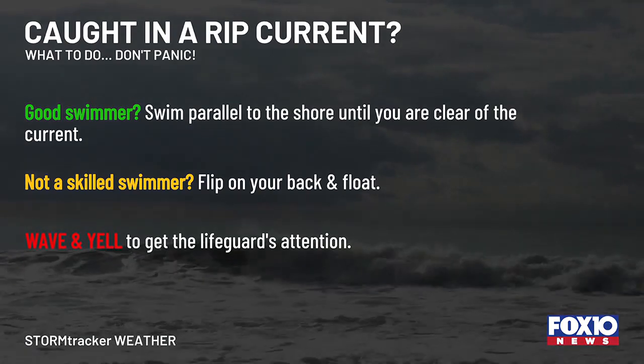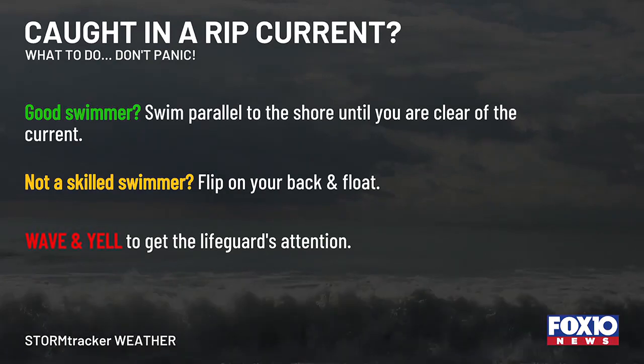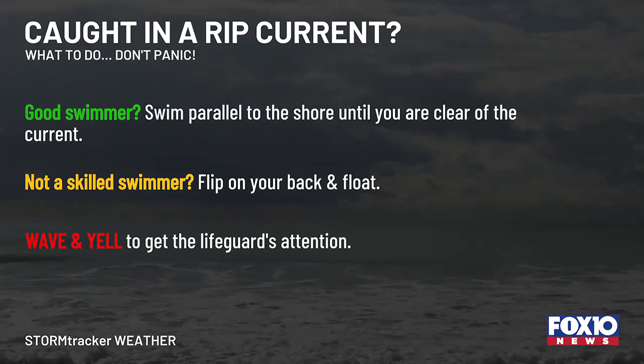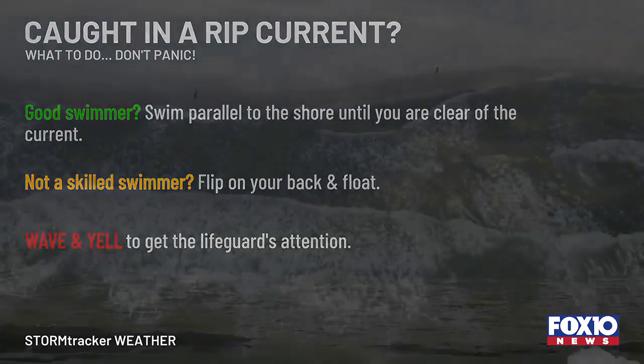Also, I want to address the good thing with rip currents. They are not to pull you under. They do not pull you under. There is no vertical water motion. They simply pull you out. So if you float, you will be fine, and eventually you'll be able to get out of that.